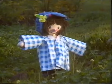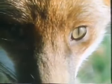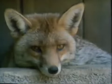Peggy Patch is looking for a creature that sometimes comes into the town to say hello to. Say hello to this creature. A creature with amber eyes, a bushy tail and a thick coat, who can hear very well and is often called cunning. It's a fox.